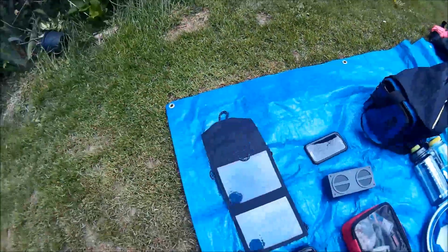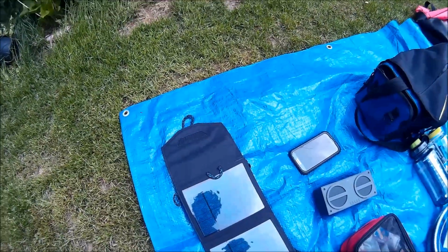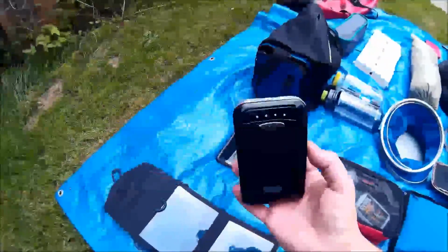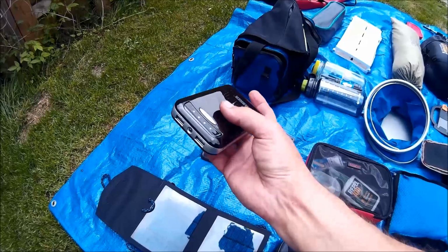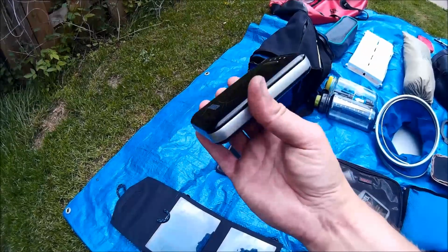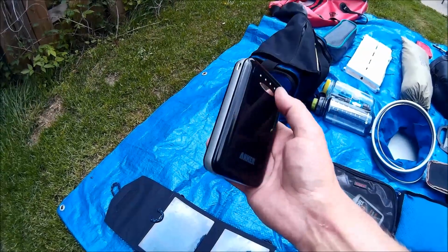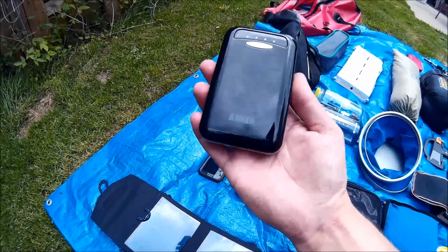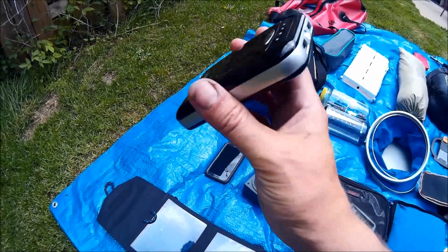Some electronic gadgets. If you're going to be camping without electricity, you need something to charge your cell phones and everything. So I've got this. This is the Anker battery pack. It's got a 1 amp output and a 2 amp output, as well as a flashlight. This is actually 15,000 milliamp hours of battery storage. So most cell phones, I believe, are around 1,800 to 2,000 milliamp hours to charge. So that means I could theoretically charge my cell phone 6 to 7 times from this.